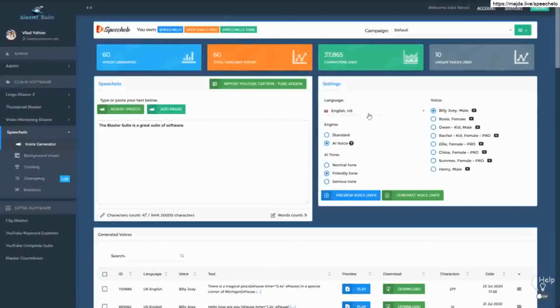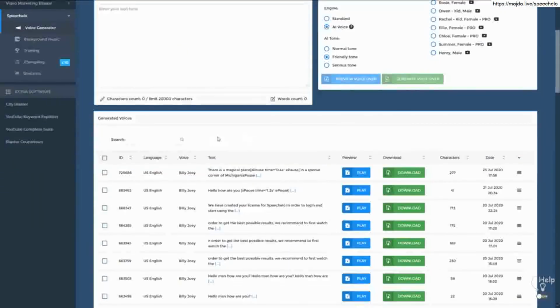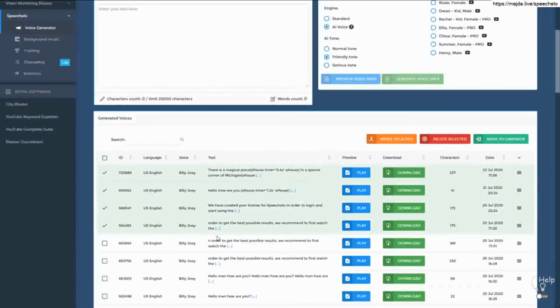Starting with Speechelo 1.3, we introduce some great new features. The first one is the ability to categorize your voices into campaigns or projects. In the top right, you can see the currently selected campaign. In this case, the default campaign. Now, whenever you want, you can create a new campaign by clicking on the three bars from the top right. You can rename a campaign and you can delete a campaign. You can consider campaigns as projects.